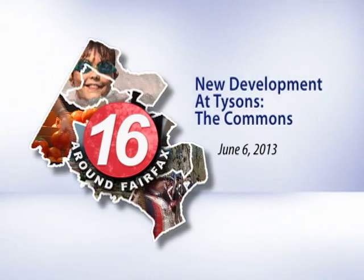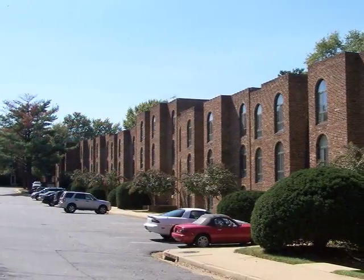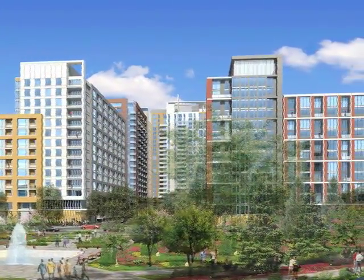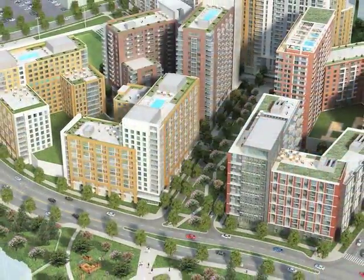The Tysons Commons proposal will replace the existing Commons of McLean apartment development. That apartment development currently has 331 units. The new proposal will have 2,571 units on a 21-acre site.